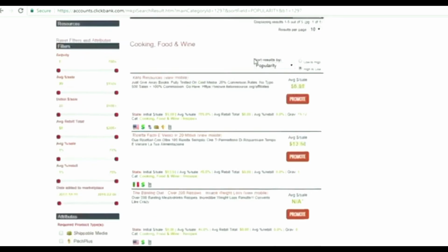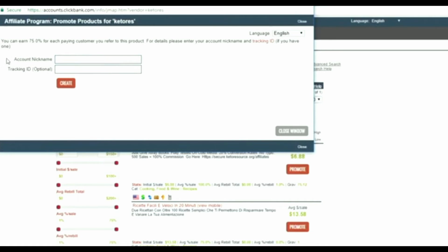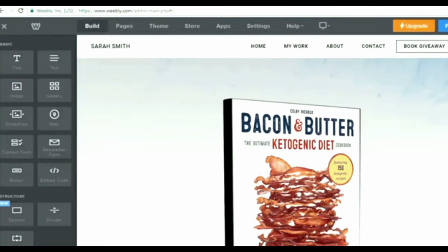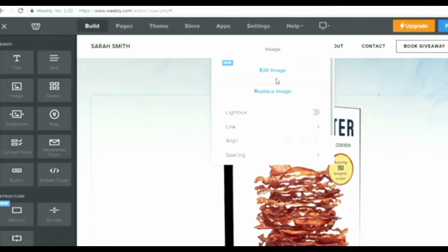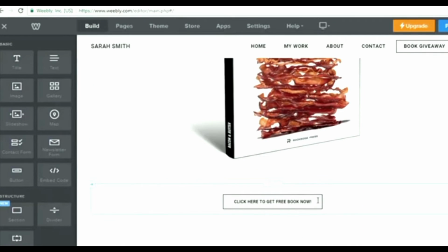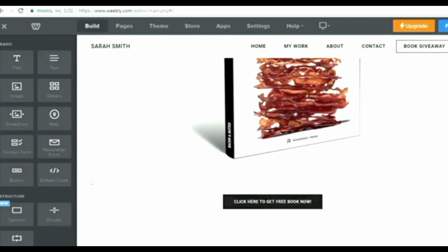So what we want to do now is click on promote. And you're going to enter here your ClickBank account nickname, and you're going to get your affiliate links. And when you get your affiliate link, you're going to click on the image here. But as I said, I'm going to tell you again, guys, never use this image from the product before you ask the product owner or vendor. So never use it before you ask them. And what are you going to do? You're going to enter here also a link, the website URL, and you're going to enter it here.